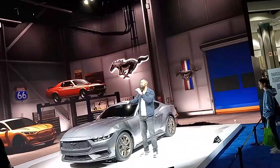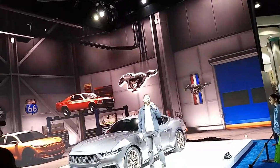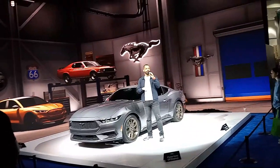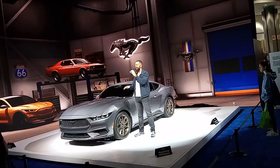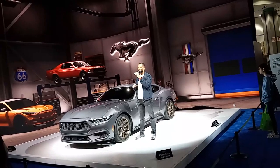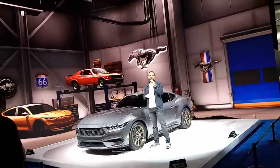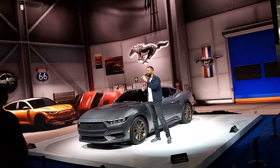Now, there you have it, directly from the minds behind the sheet metal, the longest running muscle car nameplate in North America. Burst out of the stable with new style and improved performance. But I'm not done yet. We're gonna take a look at the power of the Mustang legacy, and that's how we dominate on the track. Check this out.